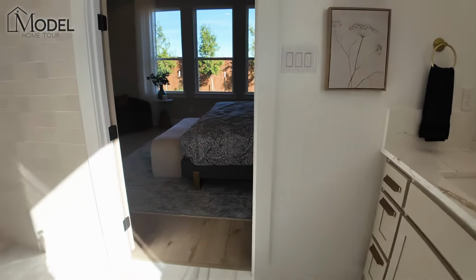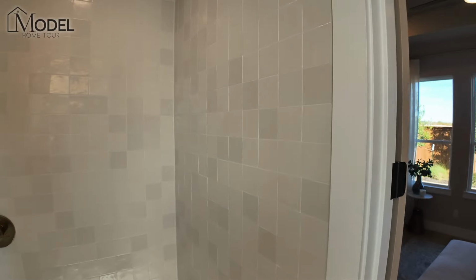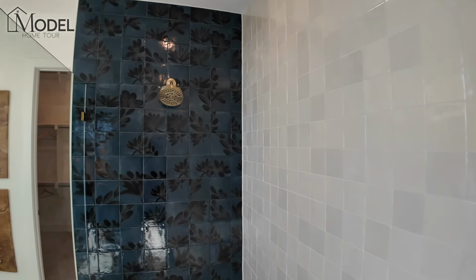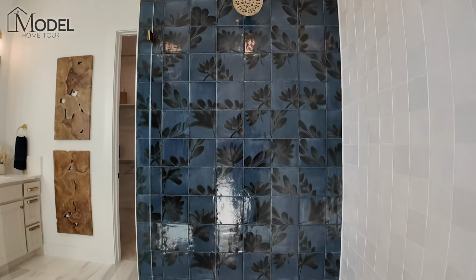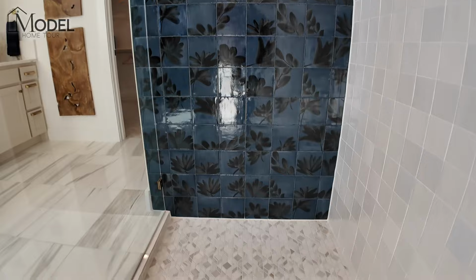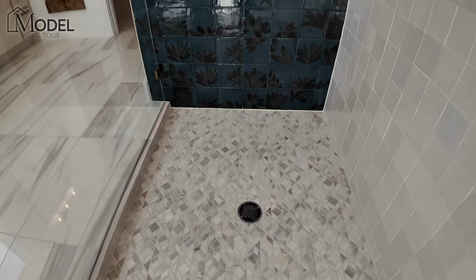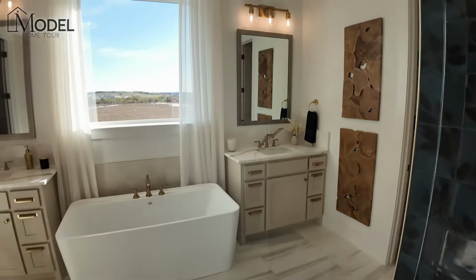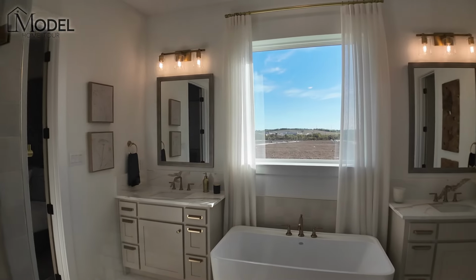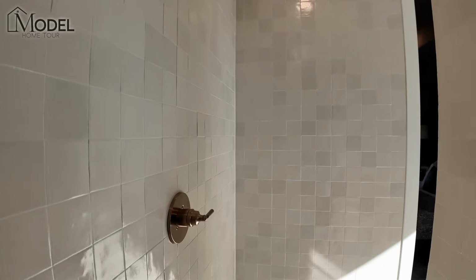And as we spin around, let's talk about this shower, because they did the entire wall wrapped in tile. We come around the corner, you get a nice accent. They really did some cool color combinations in this home. Then we've got the recessed water pan, all tile floors, the seamless glass. Let's get in here. Look at this. So you got your nice piece of glass. You can see everything. They did such a good job in here.